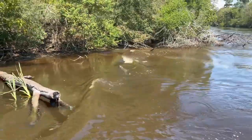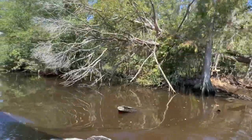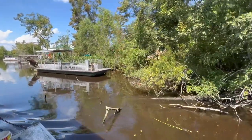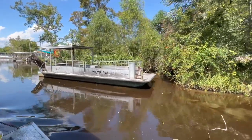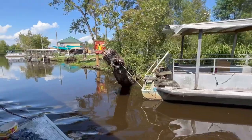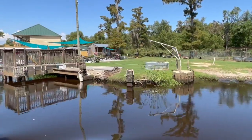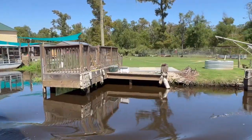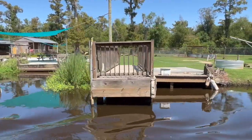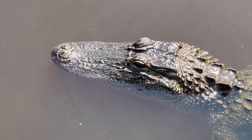The tour lasted around an hour and a half to 2 hours, and it was a great tour. I highly recommend Cajun Pride Swamp Tours. We had so much fun. As soon as the boat stopped and docked, the gators started to appear again. So we saw alligators from the very first to the very last.